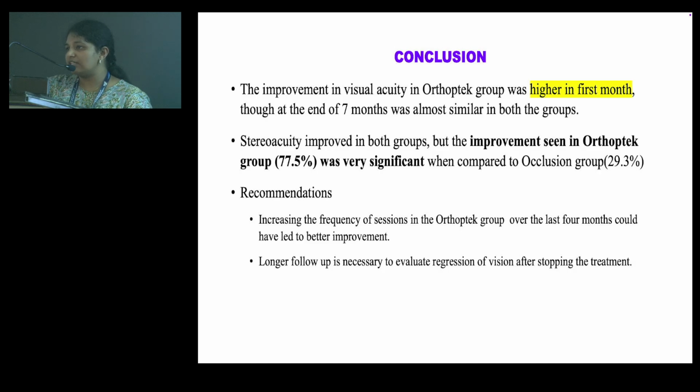So, conclusion: the improvement in visual acuity in the orthoptic group was higher in the first month, though at the end of 7 months it was almost similar in both the groups. Stereo acuity improved in both the groups, but the improvement seen in the orthoptic group was significant, that is 77.5% when compared to the occlusion group, which was 29.3%.